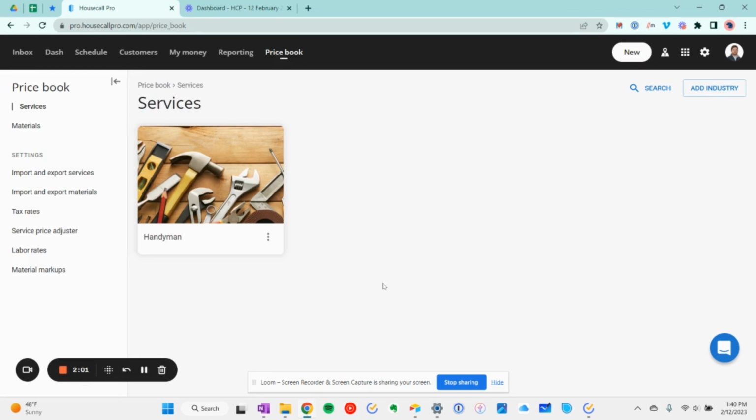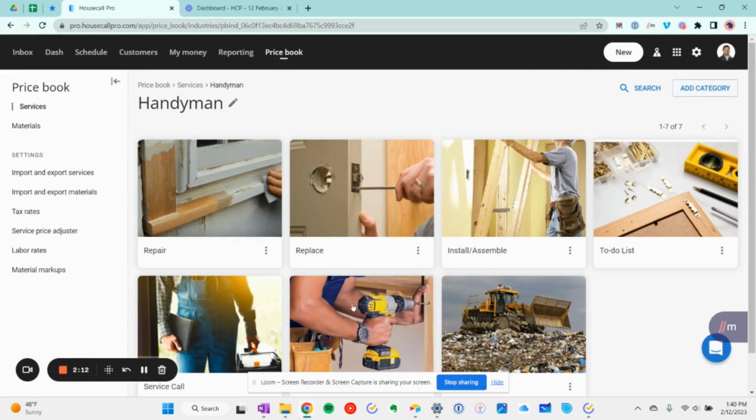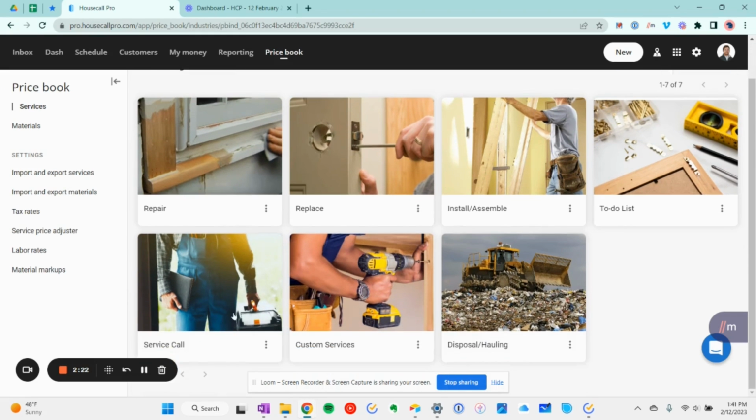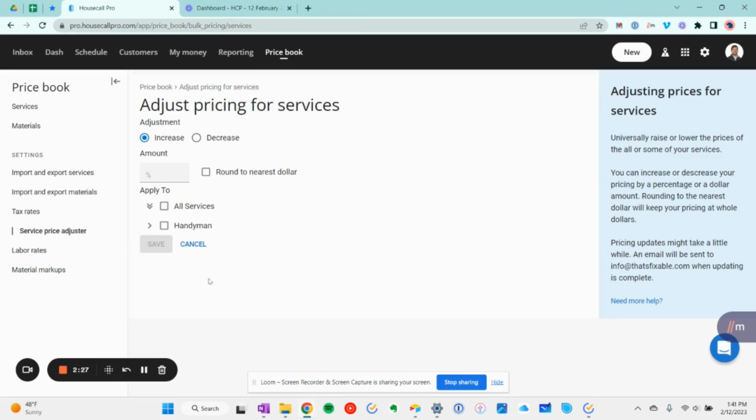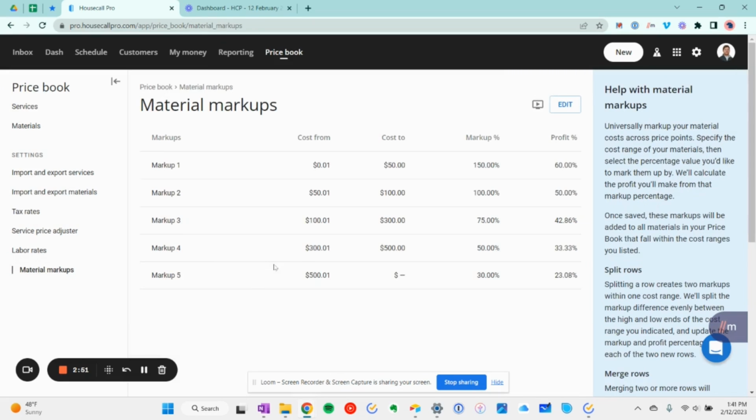All right, so now I want to take you to the price book, and this feature really sets this software apart. So you can add all of your items, all of your services and materials. Much like the others, you can upload them if you don't have them in here already. If you don't create them in here already, you can add pictures. But what's really nice is this service price adjuster. So you can kind of bulk edit your services all at once. And the same thing goes for material markups. So year over year, if you need to increase your prices, you can come to this section and increase all of your prices at once. And the same thing goes for these material markups as well.